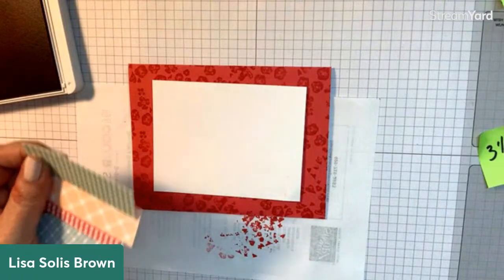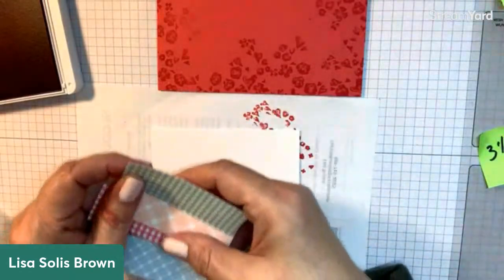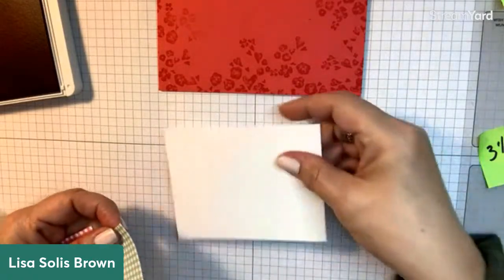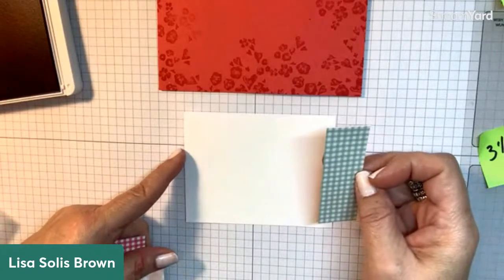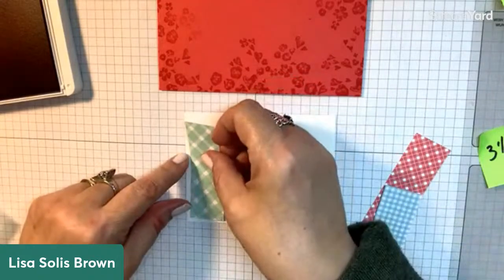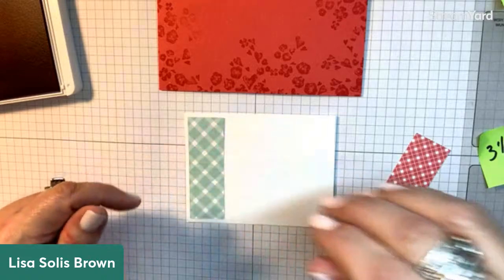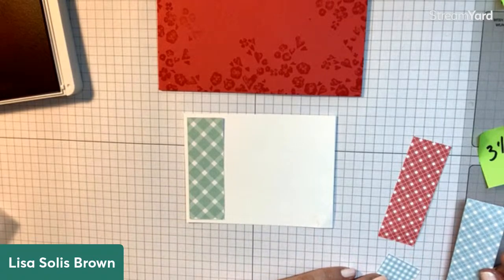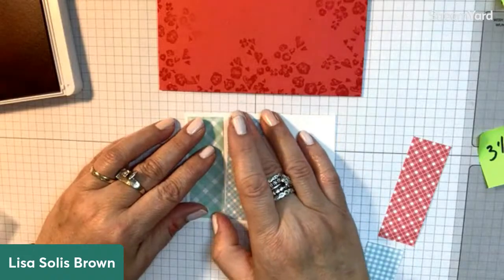Okay. And then I'm going to bring this back in, move that messiness out from underneath there. And then I'm going to glue these over top. Now, I've been seeing lots of designs with strips of paper. Have y'all been seeing that? I have. It's just so pretty and a very good way to use your small pieces of designer paper. So I'm just going to line these up.